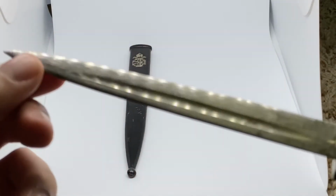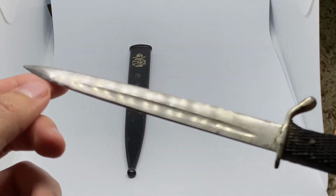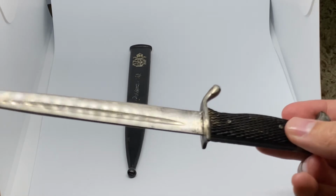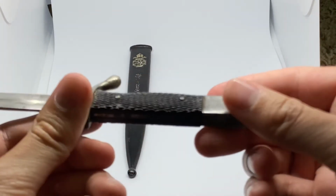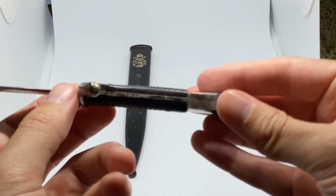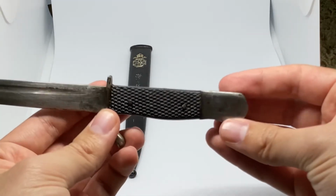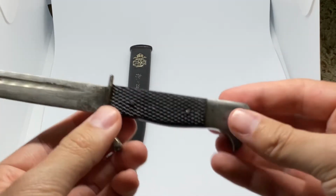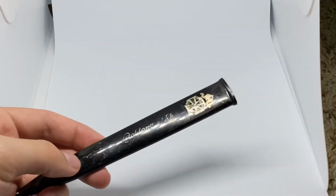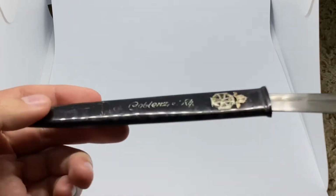You can see the blade itself. Let's see if we can get focus. It is pretty worn. There is light pitting. You can see the handle here. This is where it's held together. Then going to the little case where you would put it, we can see this text.